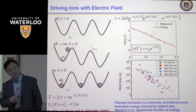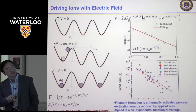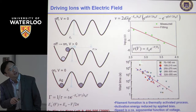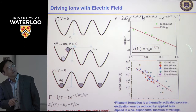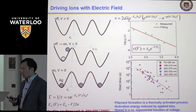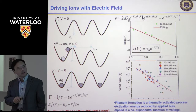So then the speed is exponentially improved, because the probability of the ion hopping over the barrier is an exponential function of the barrier height. Now we reduce the barrier height by the electric field, you can exponentially speed up the programming speed. So indeed, if we measure the programming speed as a function of applied voltage, and this is proportional to the field, you will see you don't get a linear relationship, you get this exponential relationship. That's why you can program the device at 3 volts within 10 nanoseconds. But if you have no voltage or a low voltage to read, the device state is maintained over years, okay? Because it's an extremely nonlinear dependence of the speed on the energy profile.